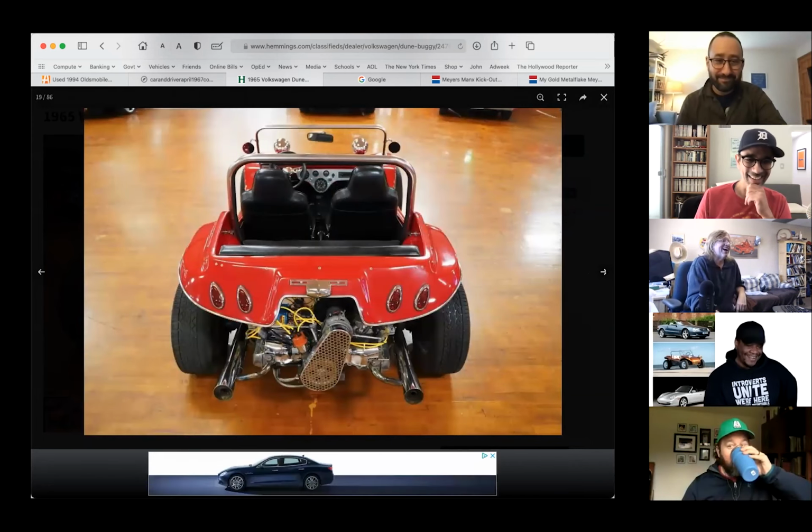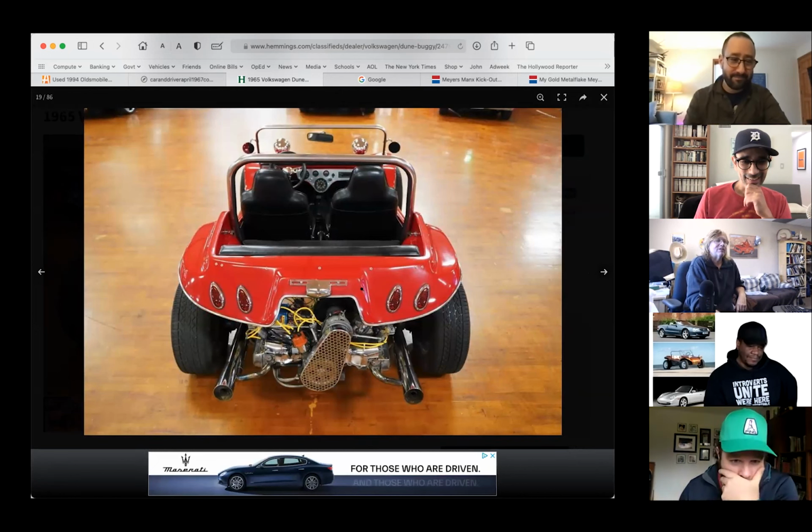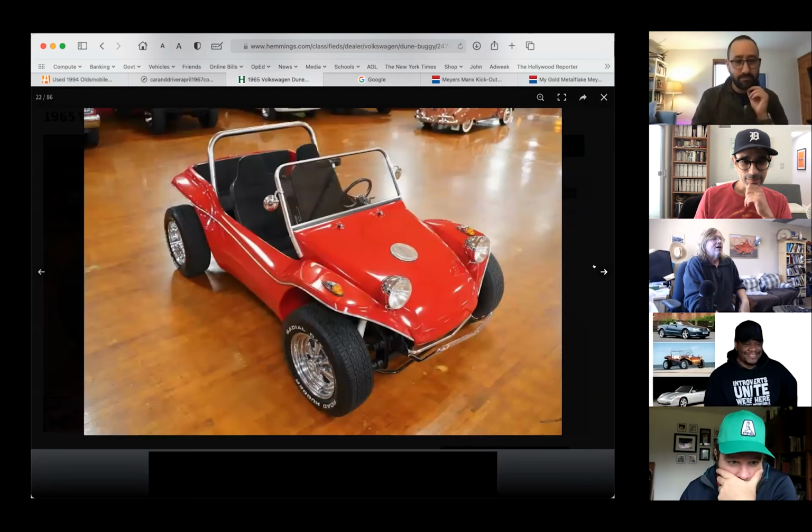So anyhow, I like these teardrop taillights. I think they use them instead of the stock VW taillights. And I think the dash has a nice little finish to it. It's a neat little car. And what does the listing say?